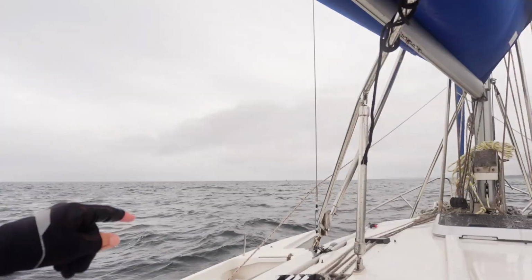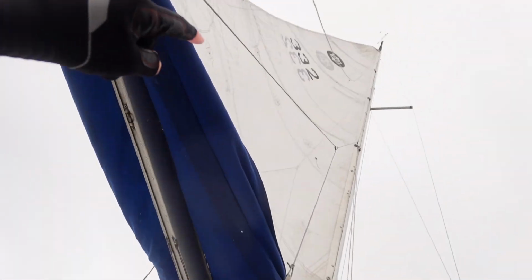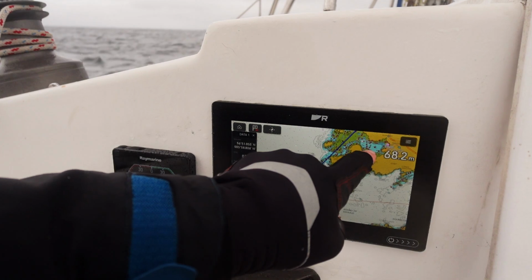Right, so I furled the Genoa now, so you can see it's all rolled up. And we've got the main out still. We're basically going downwind pretty much, but for the most part, slightly turned up into it. Just zipping along at about 5 knots. You can see we've got the anchorage right in there.